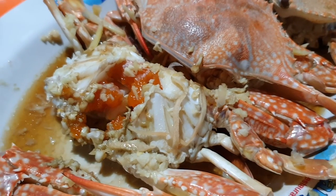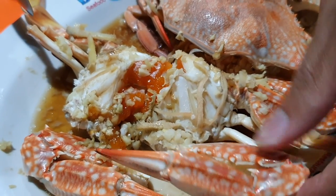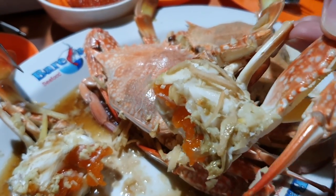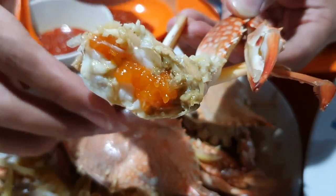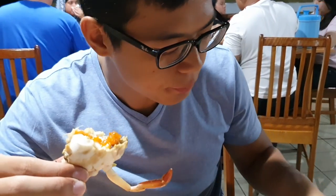Very mouth feeling, right? Okay. So good. They put ginger here as well, to actually kill the crab flavor. I mean, to kill all the sea. Look at it. Oh, there's stuff here as well. Okay lah. Buy the crab.